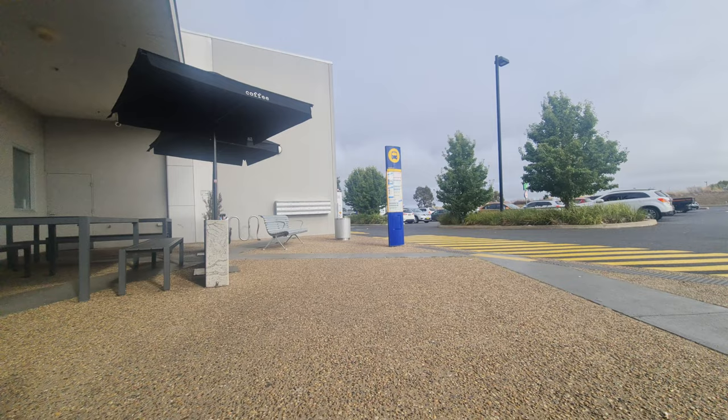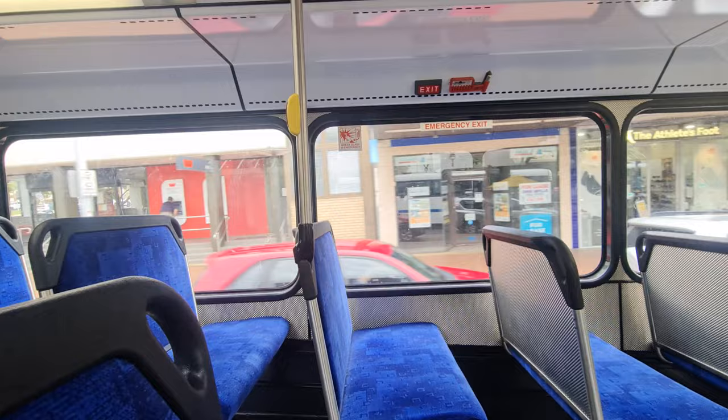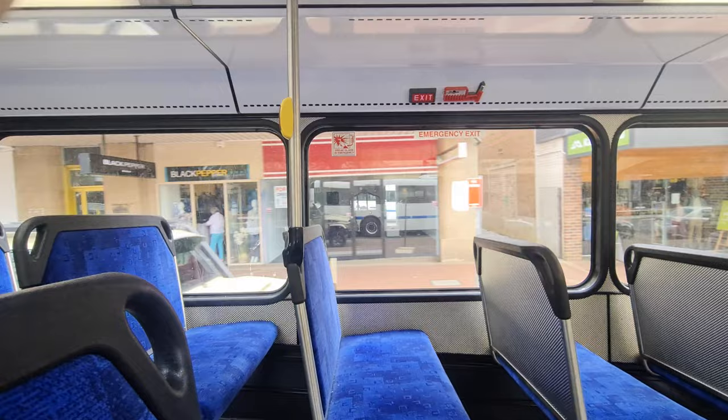I also ended up catching the same bus back into town a little later, and its reflection in the windows looks pretty good as we make our way back down Summer Street.